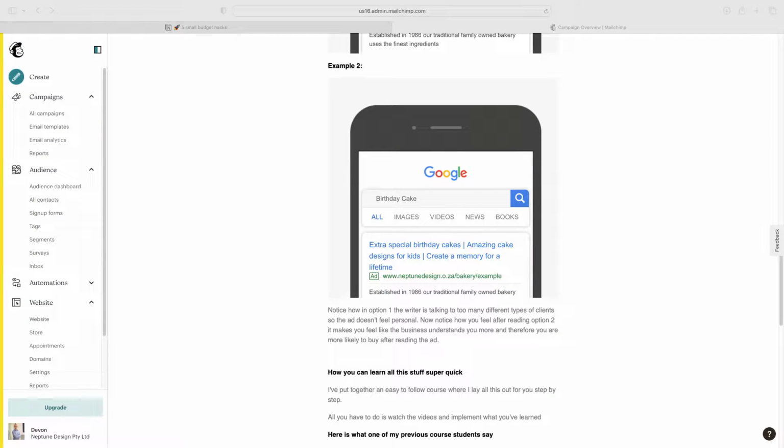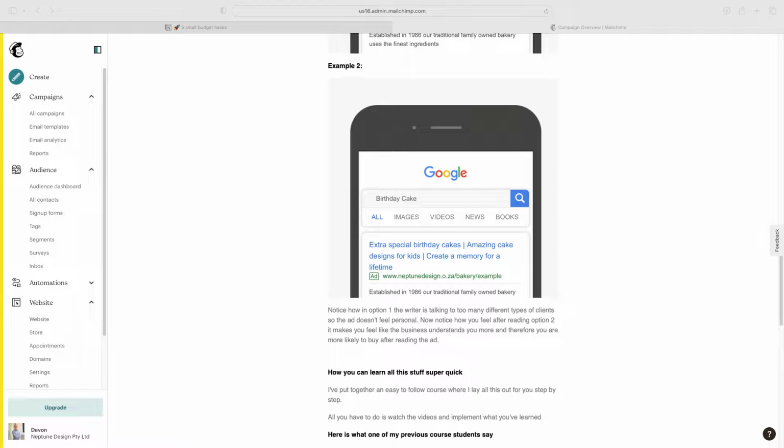Now, let's look at the second ad. It says, extra special birthday cakes. Amazing cake design for kids. Create a memory for a lifetime. And the rest of the wording is just plain and simple. So tell me how you feel now.